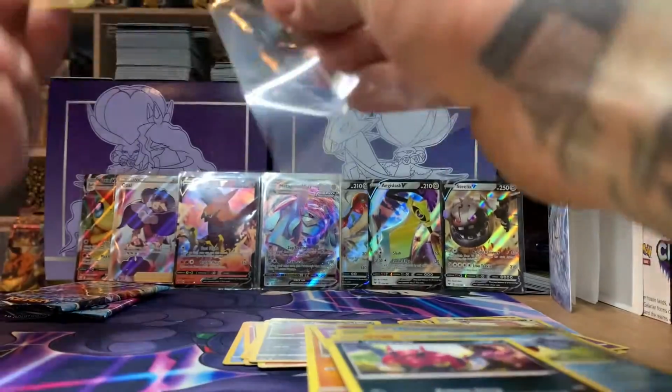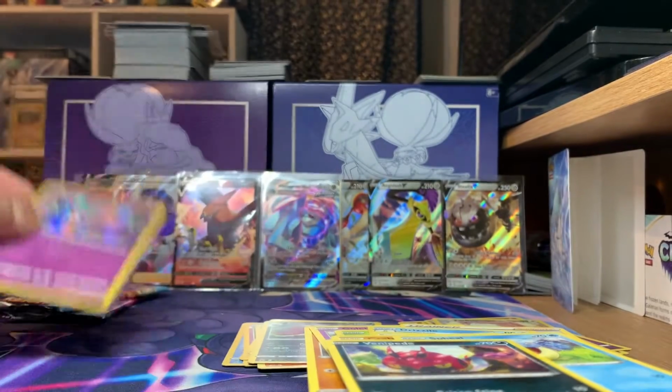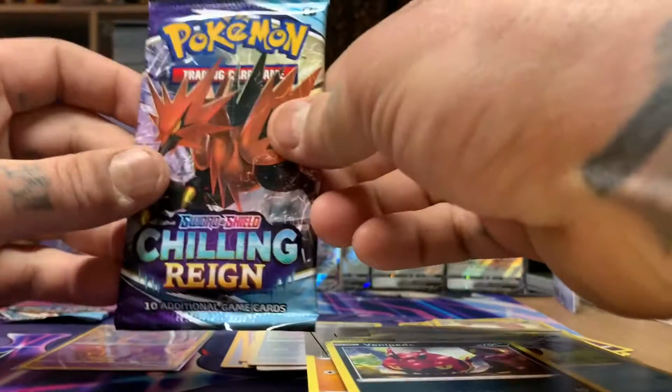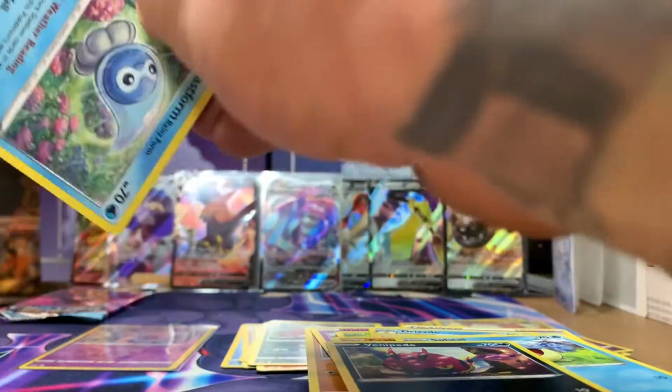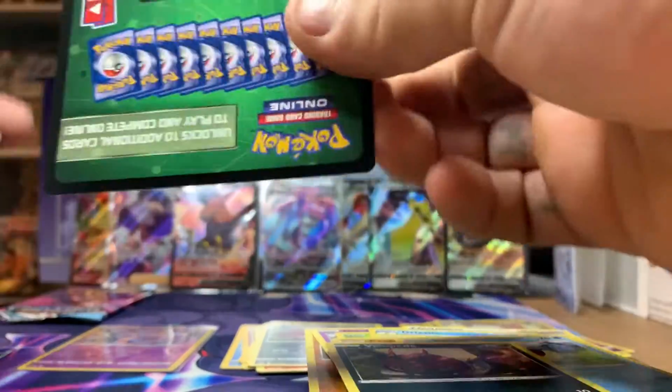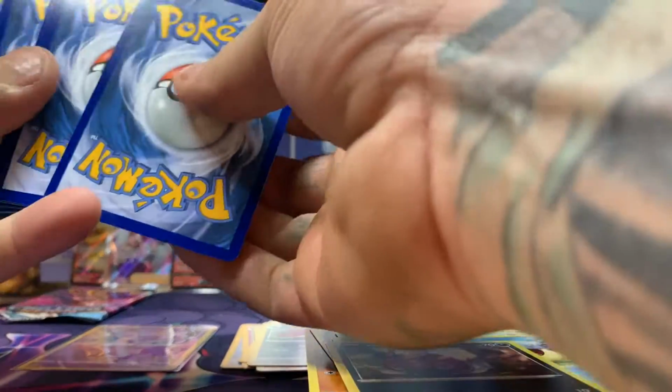Let's go. All right, so we've actually pulled quite a bit, more than I thought we were gonna pull, because we have already had some insane pulls out of this Chilling Rain booster box. Like, we've had a hyper rare, we've had an alternate art, we've had a full art, we've had now two VMAX pulls. We've had so many ultra rares. I don't think I've opened a box where I've had so much luck.